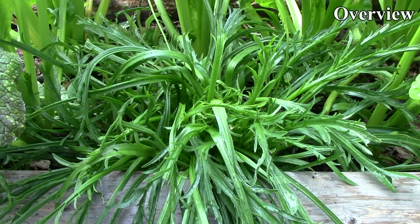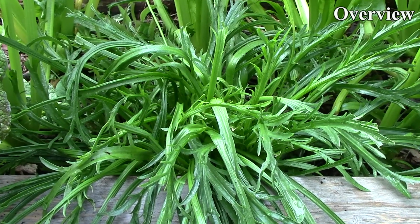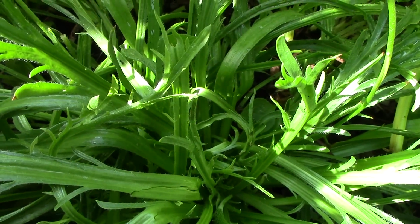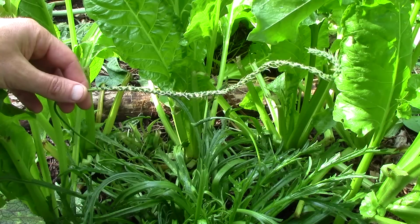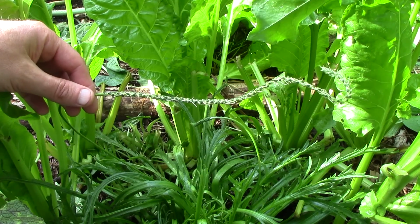Minutina is an herbaceous flowering plant that produces a rosette of toothed narrow leaves that grow to about 10 inches long. It's also known as Erba Stella, which means star herb, and buckshorn plantain because its leaves resemble deer antlers. Its scientific name is Plantago Coronopus. This plant is starting to flower and will eventually have flowers along the end of this stem.